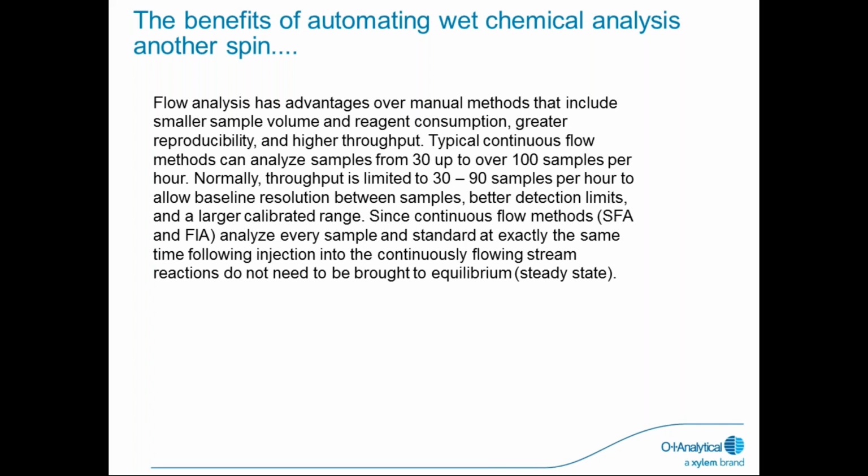Continuous flow methods, segmented flow and flow injection, analyze every sample and standard at exactly the same time following injection into the continuously flowing stream. Reactions do not need to be brought to equilibrium.